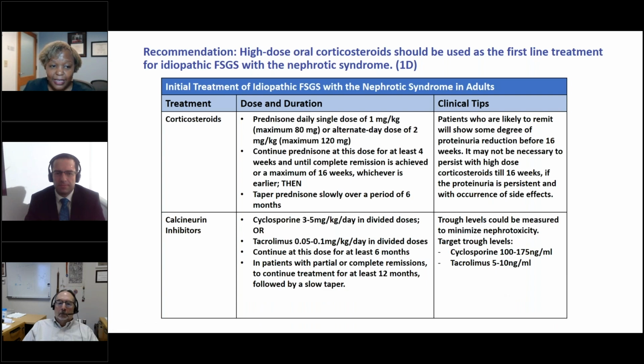So with this in mind, and again, based on largely observational data, the working group provided this 1D recommendation to use high-dose oral corticosteroids as a first-line treatment for idiopathic FSGS with nephrotic syndrome. The working group is recommending that prednisone be dosed at 1 mg per kg per day to a maximum of 80 milligrams, or an alternate day dosing schedule of 2 milligrams per kilogram, alternate day. And that this is continued for at least 4 weeks until complete remission is achieved, or for a maximum of 16 weeks. So this is high-dose corticosteroid exposure.